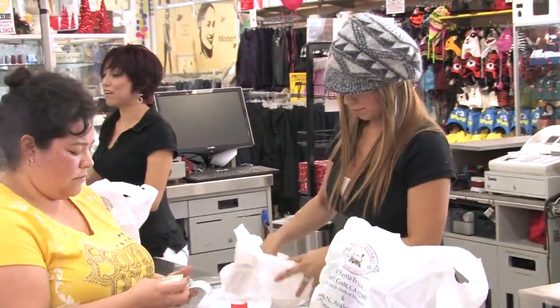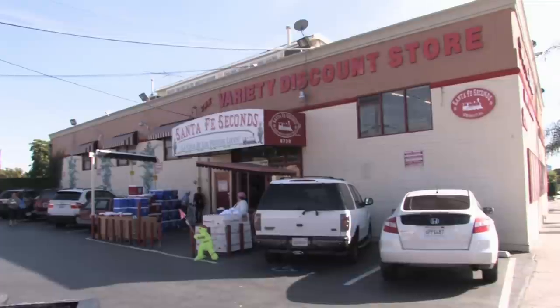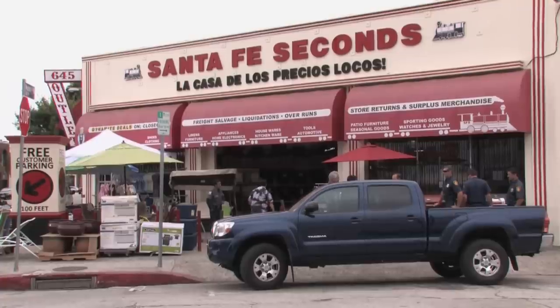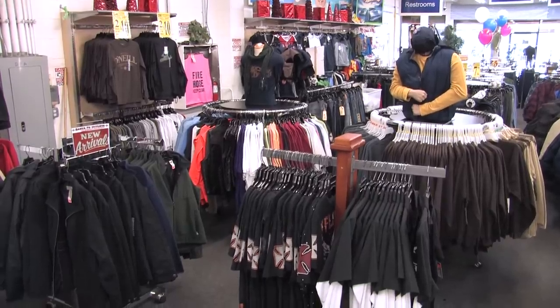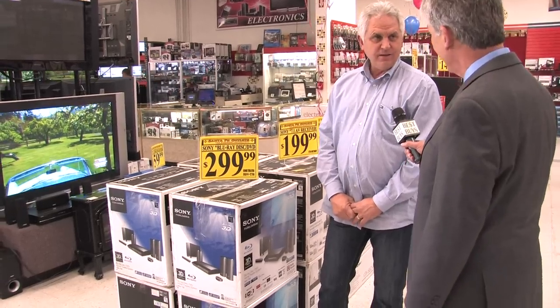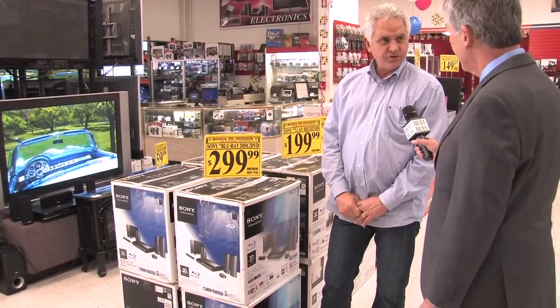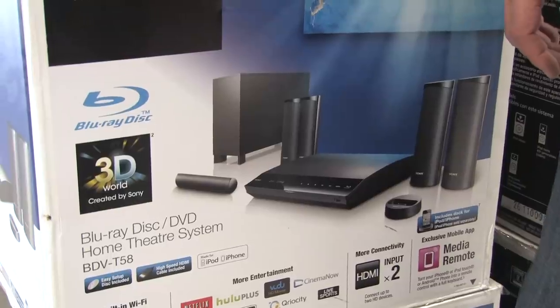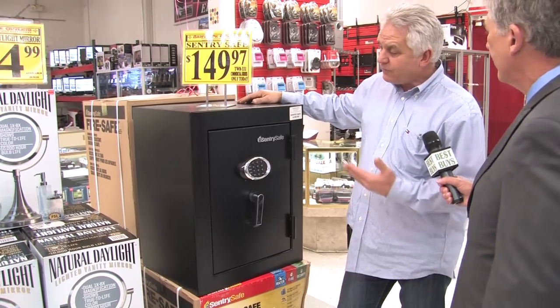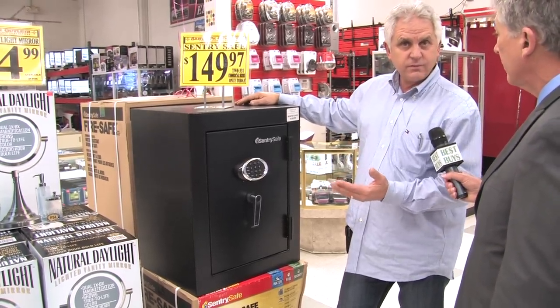Holiday shopping will be merry at the Santa Fe Outlet in Pomona and the Santa Fe Second Stores in Southgate and Wilmington, where you'll save a lot of money on closeouts from department stores. We have a Sony 3D Blu-ray home theater system with an iPod dock. $299.99. Regular retail? $500.